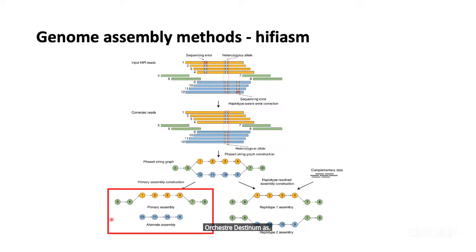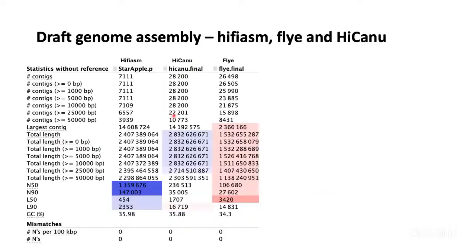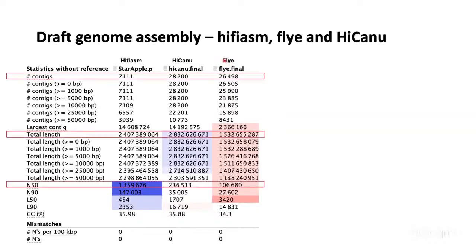And also the fact that it's highly homozygous, then getting the primary assembly of the genome was an ideal approach. And so after doing the assembly, we now did some statistics, and what you can see here is a screenshot of the statistics of the genome. So the first row is the primary assembly of HiFi-SM, and HiCanu, which is another tool that we use to assemble this genome, and Flye is another tool that we use. But just to draw attention to three key characteristics.